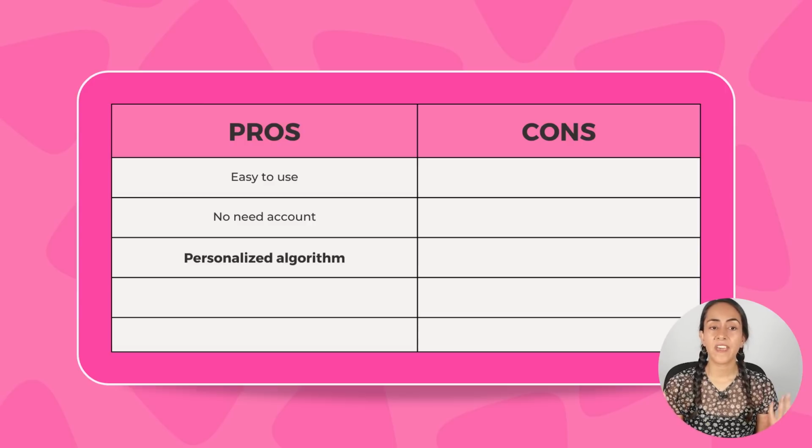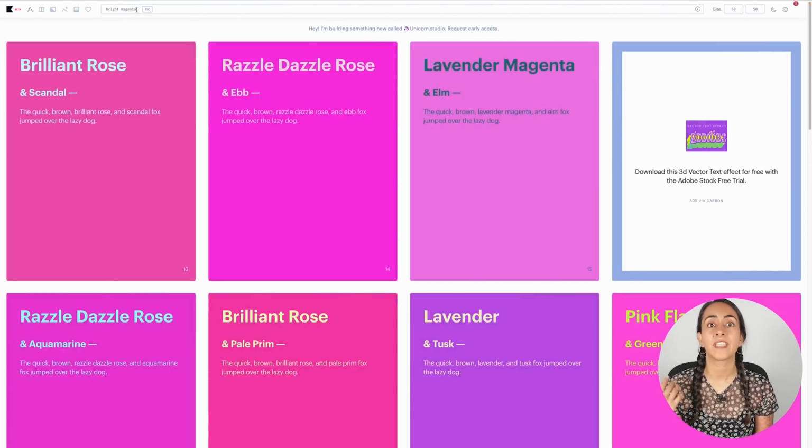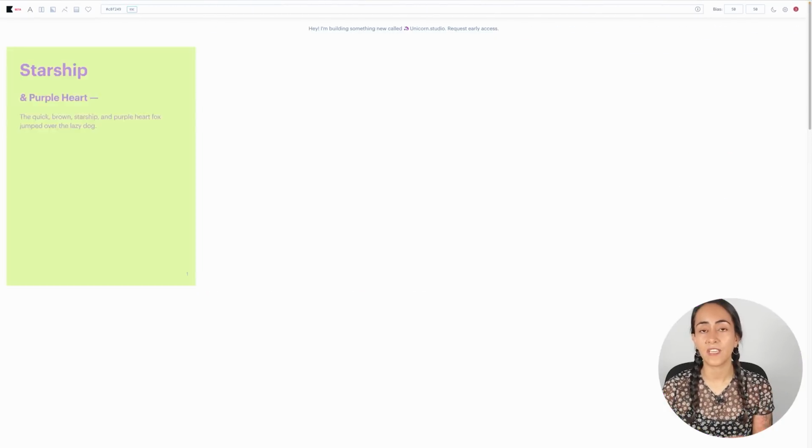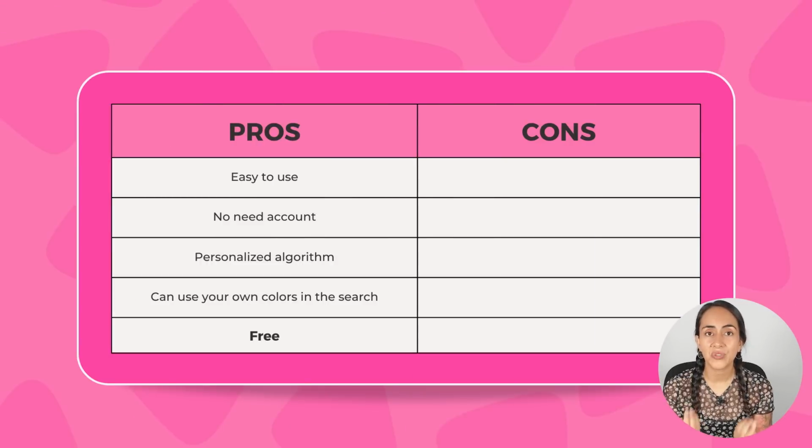I also loved that you can use your own colors in the search bar to find different combinations that fit this particular color. And lastly, I love that this platform is free to use. And to be honest, I wasn't able to find any cons for this tool. Let me know in the comments if you see something that you don't like about this tool. I do believe that design has never been easier.